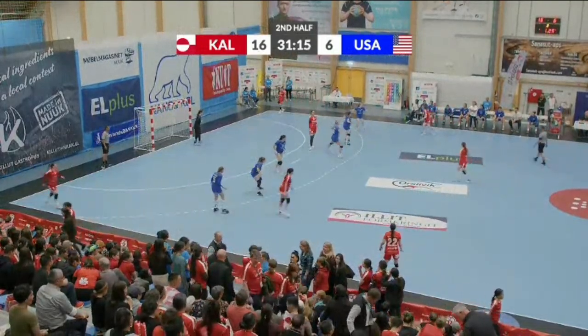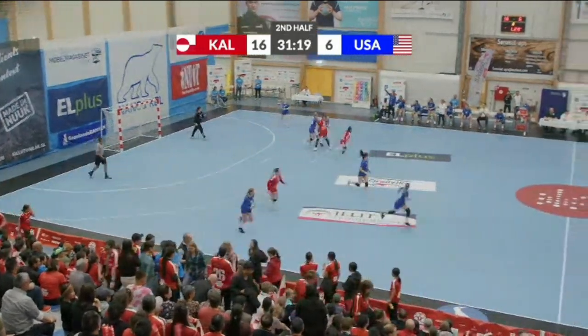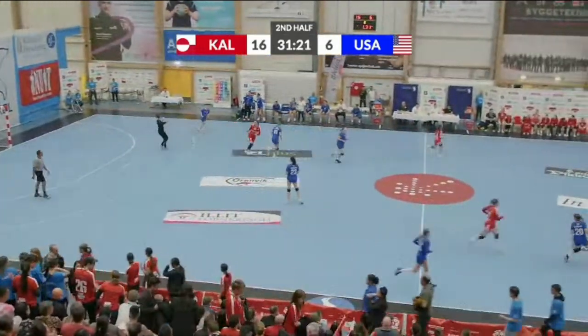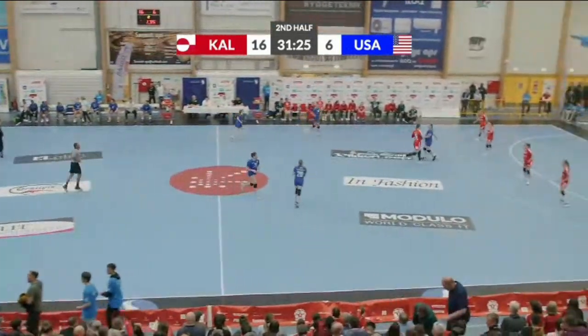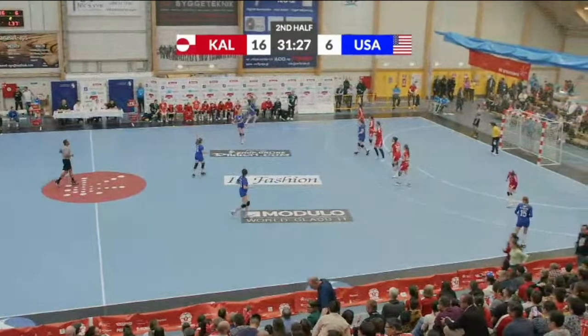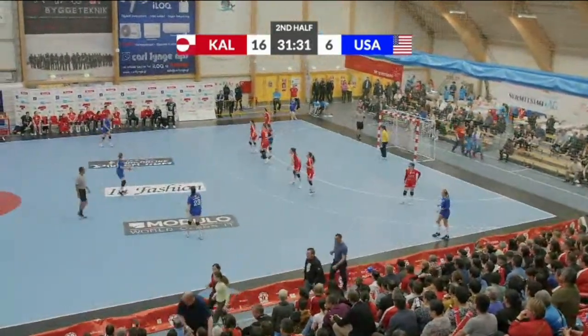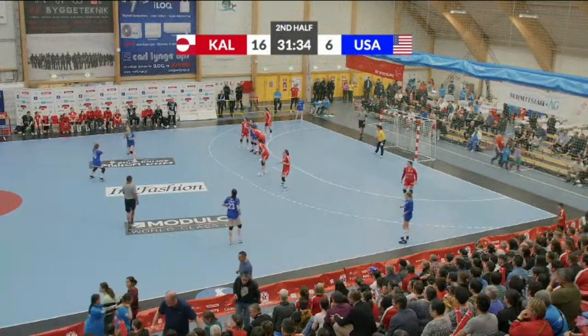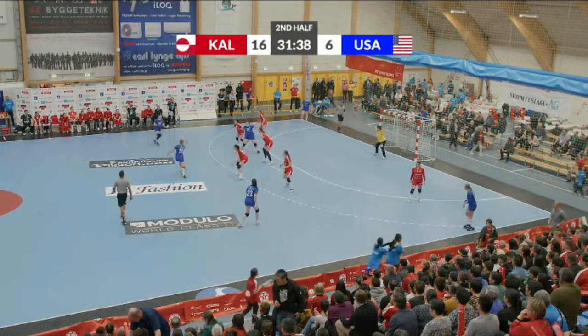Still solid attendance here from these Greenlandic fans. Shot goes off the post there for the Greenlandic right wing. So we see Ariane Clerk step in at left wing, fellow Buckeye to McCarthy there. Clerk spent the last few months training with a second league French team in Reims.